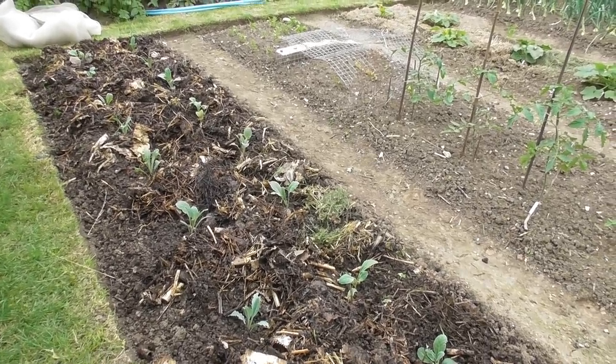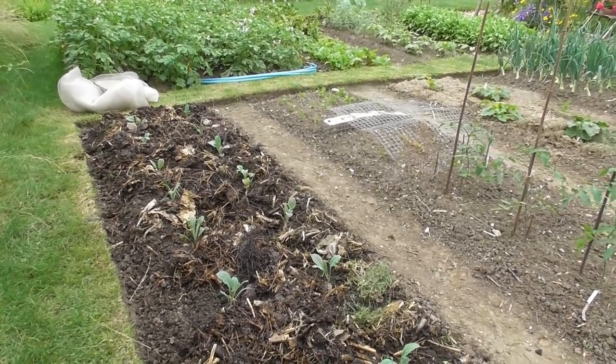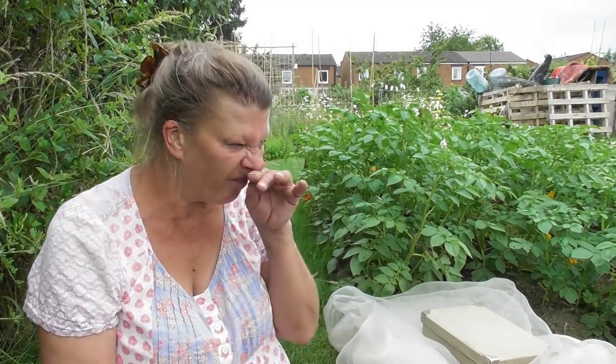Okay, so now that's done, let's go and talk about protection. Having worked so hard to get these little tiny plants to this stage, both in terms of sowing and then rescuing them after they've been really had by the slugs and snails, getting them pricked out, the last thing I want to do now is lose them all to any kind of pests.